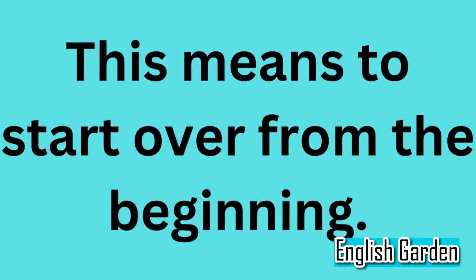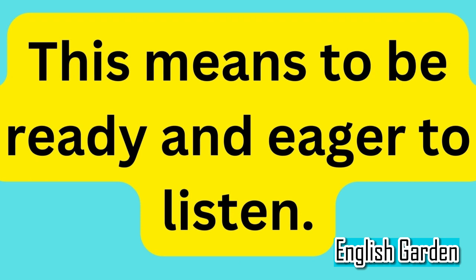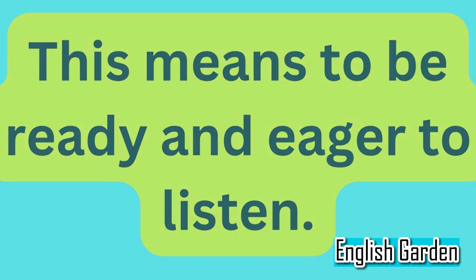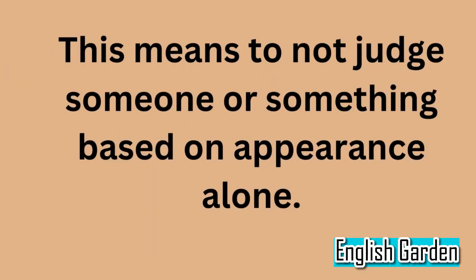Or back to the drawing board. This means to start over from the beginning. All ears. This means to be ready and eager to listen. It's not rocket science. This means something is not complicated. Don't judge a book by its cover. This means to not judge someone or something based on appearance alone.